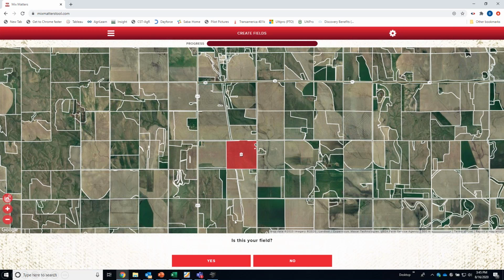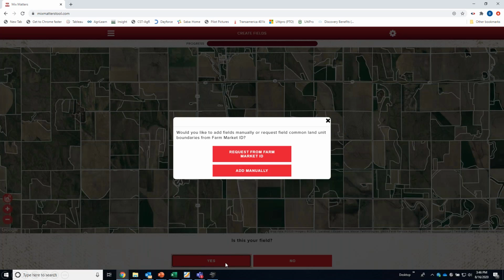And the thing that's unique about this, at least for me from a seller's perspective, is that once you click on that field, if I'm working with a customer, you have the option to bring in similar field characteristics or associations from farm market ID. And what this allows us to do is bring in very quickly fields that the grower might farm that are associated with that field, so you can get all those fields accounted for in one place and not forget any fields that you could possibly have a sale on or need seed for.